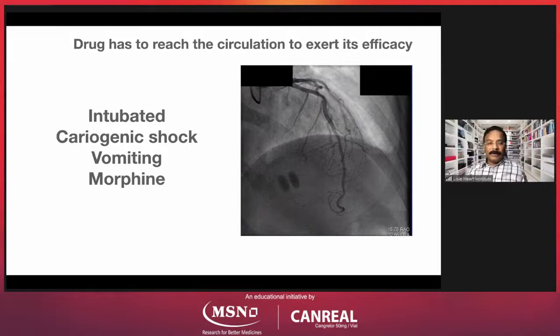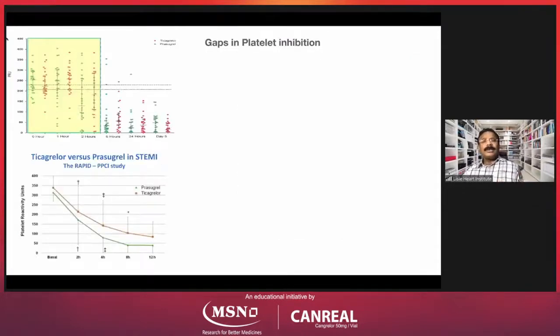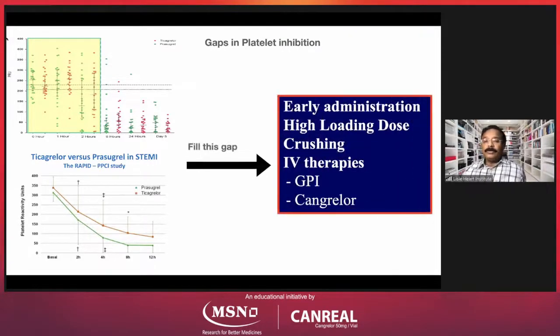And in the setting of STEMI or acute coronary syndrome, there are situations when an oral drug is not sufficient, or cannot exert its immediate effect because of various problems. So we may require an intravenous drug. So there are gaps in platelet inhibition. In order to fill this gap, what can we do? One is early administration, and if it is a drug with delayed onset of action like clopidogrel, a very high loading dose. We have tried even 900 milligram loading doses. Or crushing the tablet. You crush the tablet and give ticagrelor, the crushed tablet, the MOJITO trial and all is there.